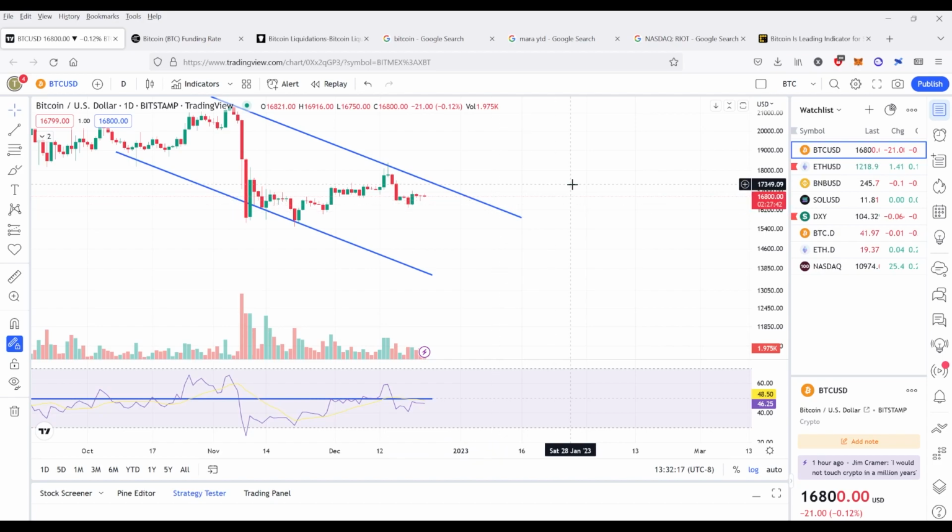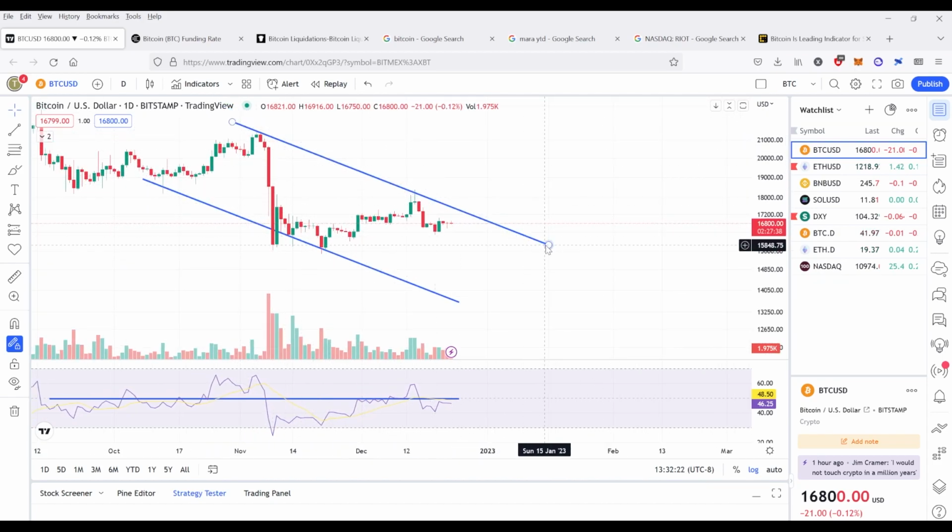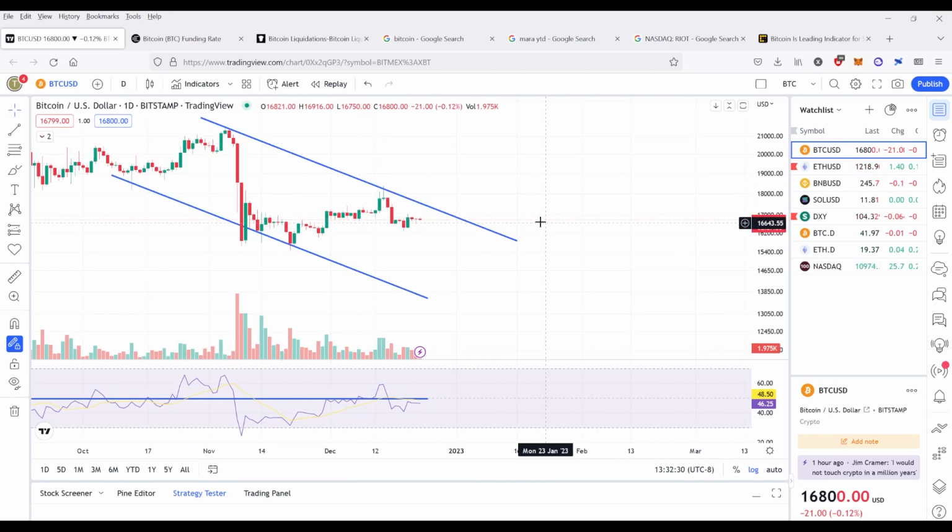So, speaking of Bitcoin, we're going to take a look at our chart TA here. We have this downwards channel set up for Bitcoin, in which you have the support here, and then you have the resistance level here. And you can see that it's pretty firmly stuck in this downtrend. And this goes back all the way to about October, or I'd say late October here.